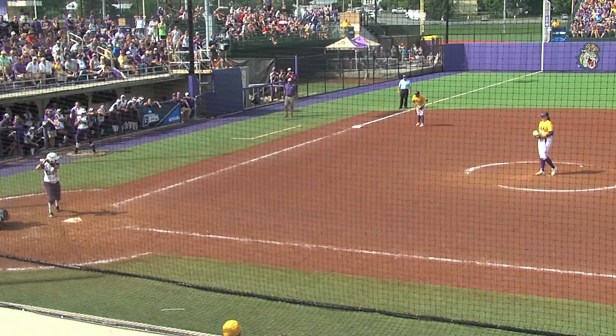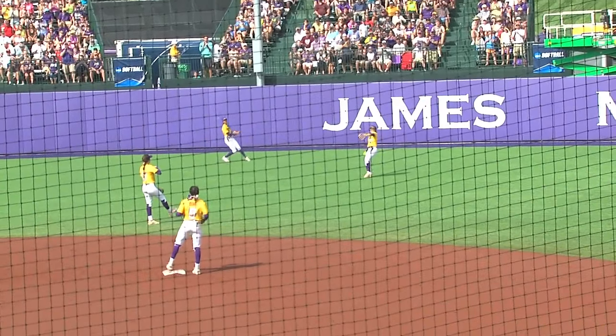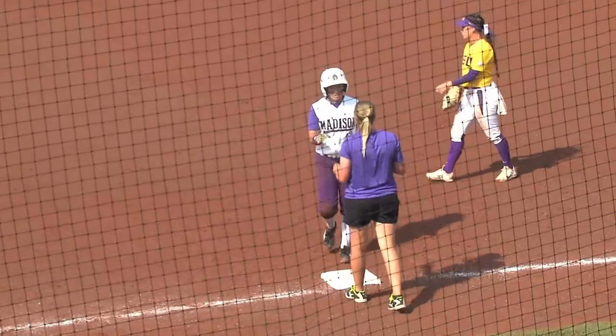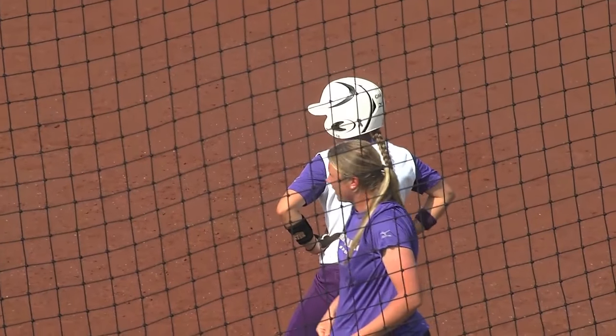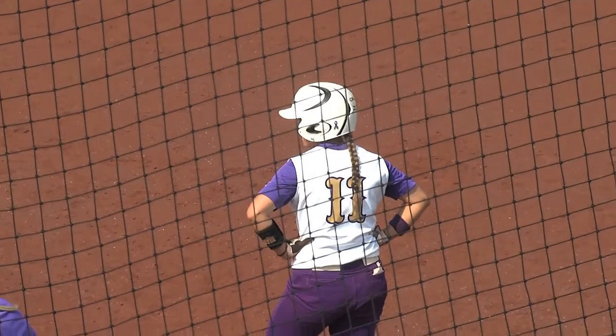Smith winds and deals. It's a shot up the middle, and it's down for a base hit. Just barely, too. I really thought that Griggs was going to get over, try to make a play on it. But I think she smartly let it up instead of trying to dive for that and let the ball go past her, knowing the situation LSU is in right now with a two-run lead. You let that ball drop in front of you for a boring position.